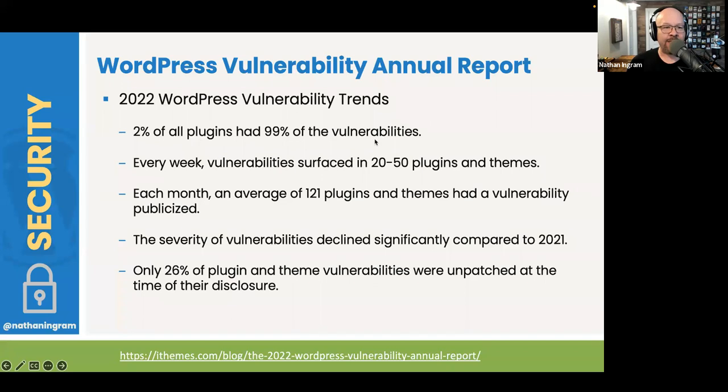Isn't that interesting? So when people talk about, oh, WordPress is just inherently insecure, no, 2% of the plugins available had 99% of the vulnerabilities. So that tells you a lot. Every week, there were 20 to 50 new vulnerabilities in plugins and themes. Every month, on average, 121 plugins and themes had a vulnerability. The severity of the vulnerabilities declined significantly compared to last year, 2021, which is really good.